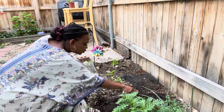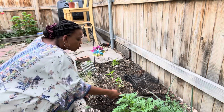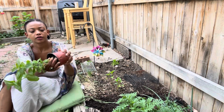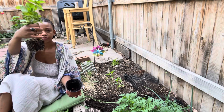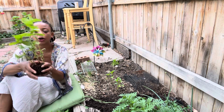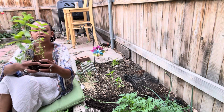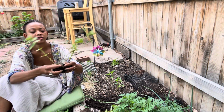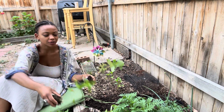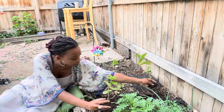All along this stretch, just a row of them. And I'm just gonna separate the root ball according to what feels natural to it. Boom, look at that. Three chunks of plants, love it.